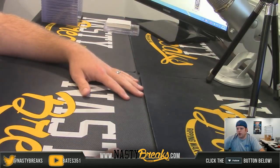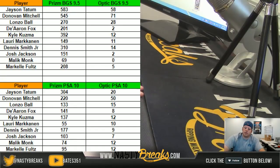When it comes to PSA and BGS, and this is specifically just the silver Prizms, the numbers are very, very alarming. I'm just going to get right into it. Here we have our silver Prizms, in terms of BGS 9s and PSA 10 grades on the pop reports. Again, these numbers are from a couple weeks ago, so I'm sure they've changed since then, but I feel very comfortable saying they haven't changed anywhere close to the point where these numbers are even remotely close to level.